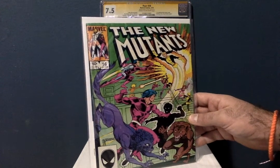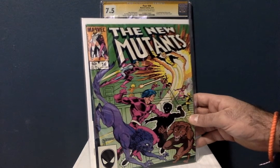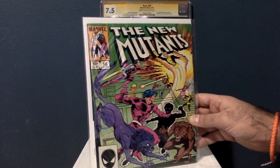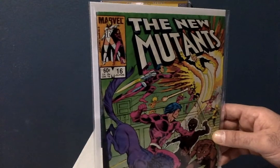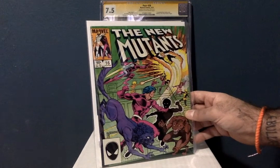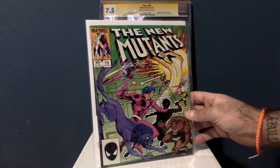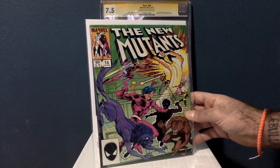This is not a high grade copy. This is about a fine, maybe a fine plus. It would be a high grade if there wasn't a stain right here. You probably can't see it, but there's this water damage or stain. But I'm still happy to have it. $3. Got it at Mystery Time Machine in Manhattan. Roger's the owner. If you're in Manhattan, please check him out. He gives great prices on comics.